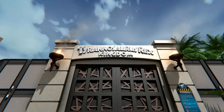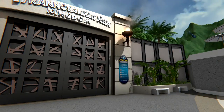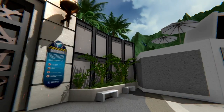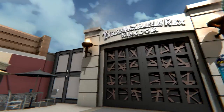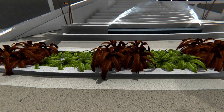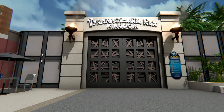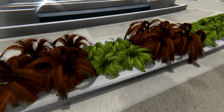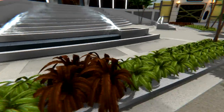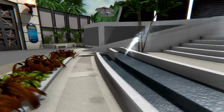And this Tyrannosaurus Rex Kingdom, that's again painstakingly done, as well as the brickwork, as well as this over here, is exactly as it is in the movie. You wouldn't even believe how much time we spent on this. But it's spot on. It's been our life for the last year. Oh, and then plants. Look at the detail on that. And this, here we go. The water. Yes, the water.